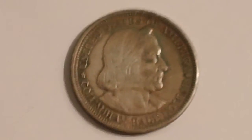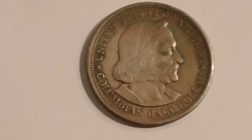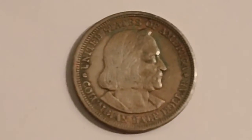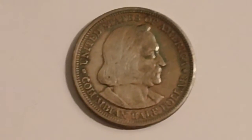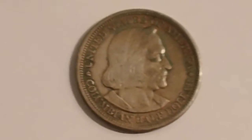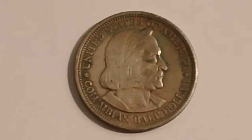Tonight we're going to talk about the first American commemorative coin issued, which would be the start of a long line of other very popular commemorative pieces that are popular these days. And you know what? They're inexpensive compared to their mintages. This particular piece is the Columbian Exposition half dollar.